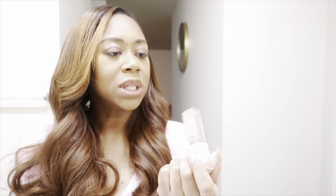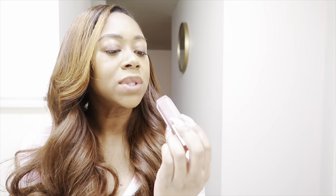I'm gonna put on the Fenty cream. Which one is this one? Is this Mauve Wives? So I'm gonna wear this on my lips. Usually I do not wear color on my lips. I just don't like how it looks on me a lot of times. This one I like. It's just a very soft pink nude color. So I think I'll be straight.